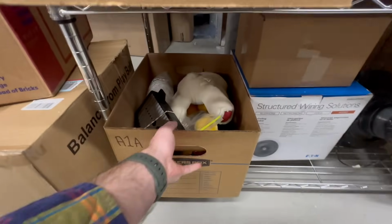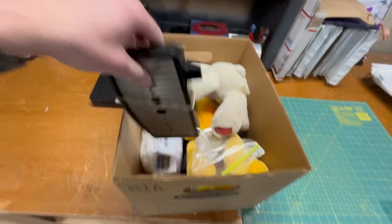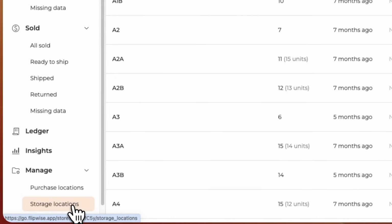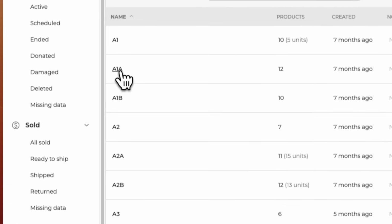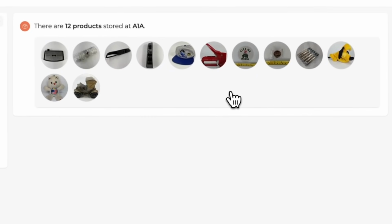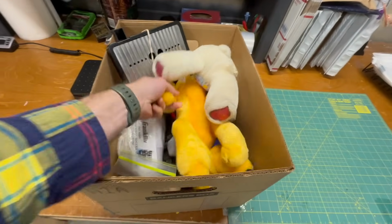Here's typically what I do. I just grab a box off of my shelf like this, and I take it over and look through it and pull up my inventory management system, Flipwise, and check that storage location. I use this opportunity to make sure all of my inventory is correct, that there's no stuff that isn't listed anymore or that is listed that I don't have anymore. So it's a good opportunity to double check your inventory, make sure everything looks good.